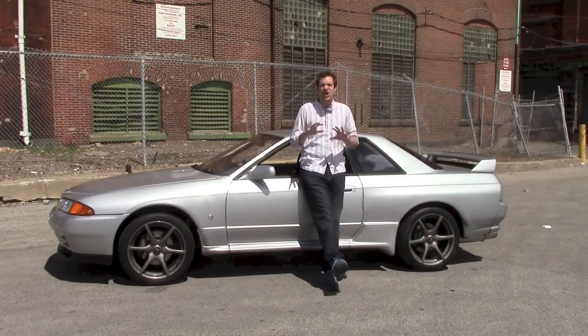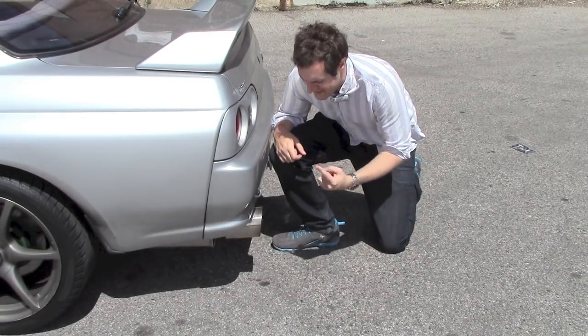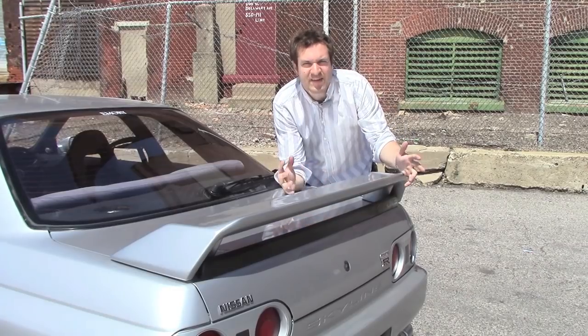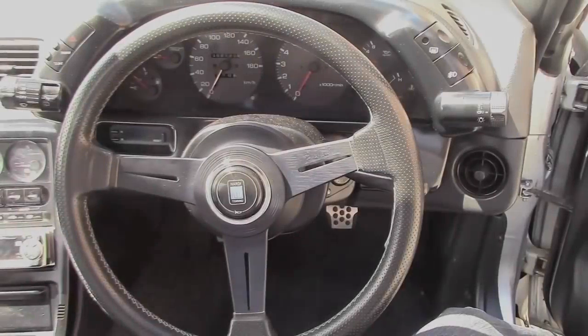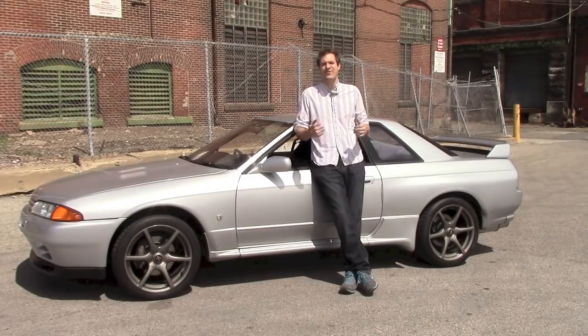This is the cleanest, most untouched, most unmolested R32 GT-R you will ever see. Which means that yes, it does have several modifications. There is, for example, the exhaust, which is rather large. There's this big rear wing that kind of makes it look like a race car. There are these cool wheels that came straight off an R34 GT-R to enhance my JDM street cred. There's also an aftermarket steering wheel, an aftermarket shift lever, and this aftermarket stereo that pops down to reveal a mini disc player.